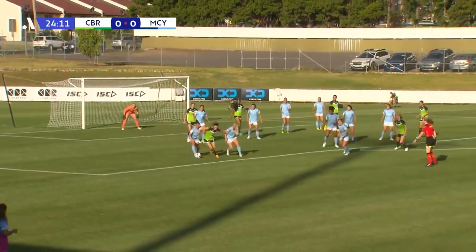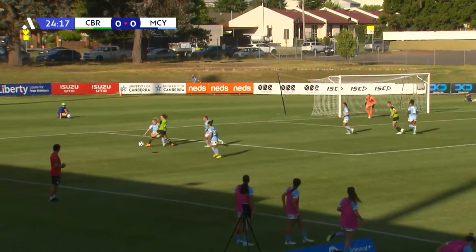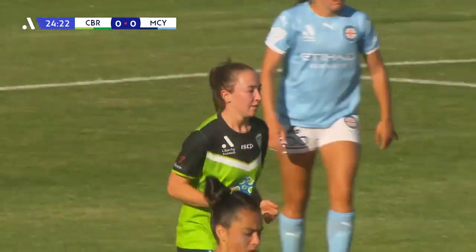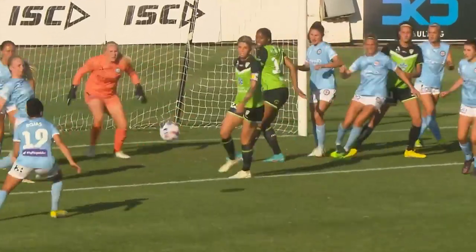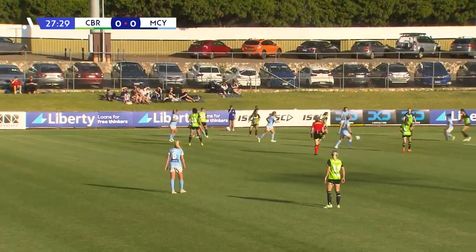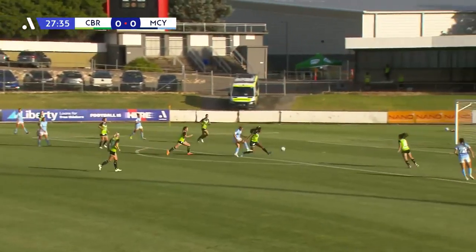There's appeals for handball, and it was friendly fire, I believe. We'll have a look at that in a second. But Laura Hughes is looking to take on 3 City players and earns a free kick. As we see this corner, it was chaos in the box. Canberra really scrapping to get the ball clear at the moment.